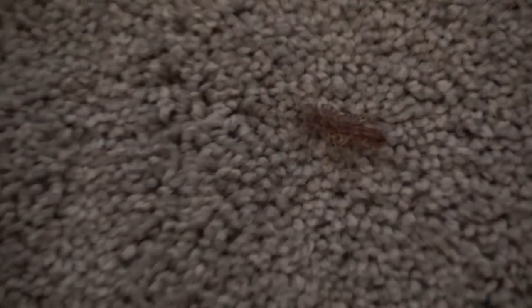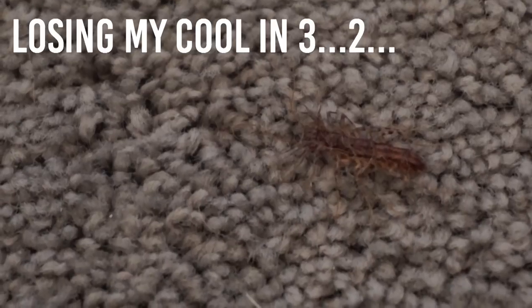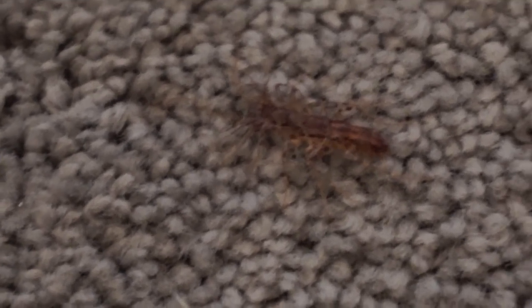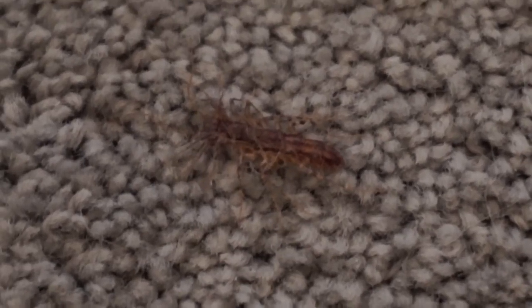I also found this really creepy bug. Let's see if I can zoom in here. Oh, that's even more terrifying than it looked. No thank you. What is it? Oh my gosh. I don't even know if it's alive or not.